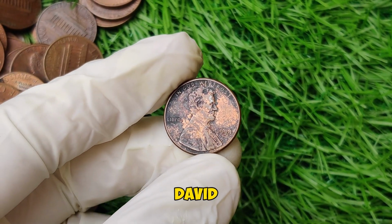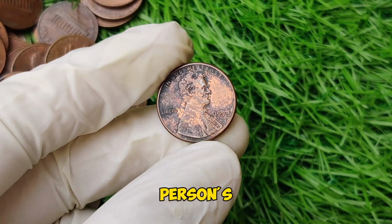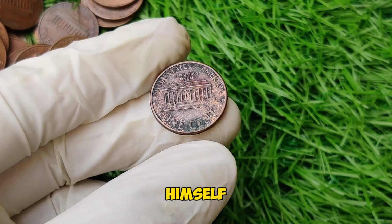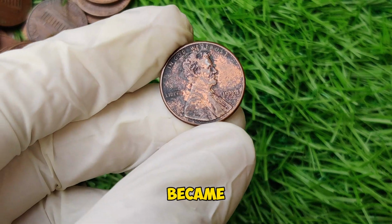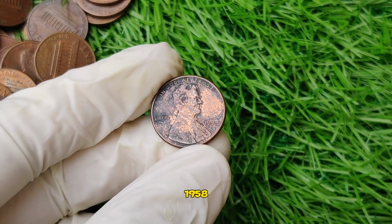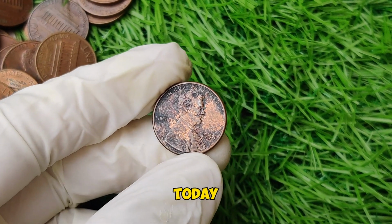Designed by Victor David Brenner, the penny was the first U.S. coin to feature a real person's likeness, an honor that went to none other than Honest Abe himself. The design was revolutionary for its time, and the wheat ears on the reverse side quickly became iconic. These pennies were minted from 1909 to 1958, and they remain popular among collectors even today.